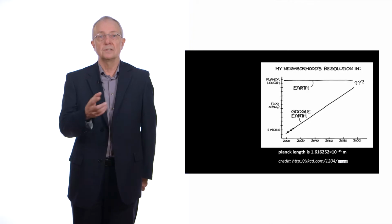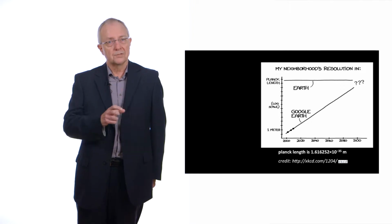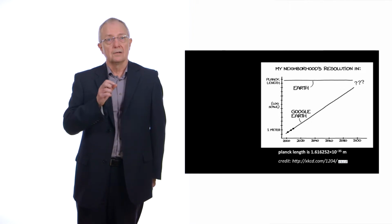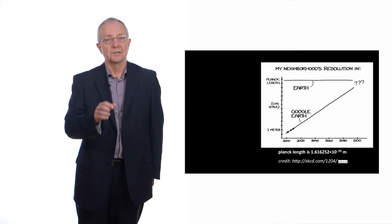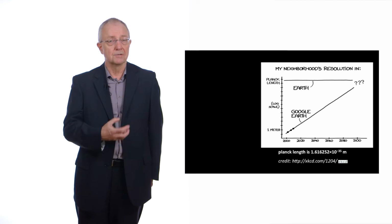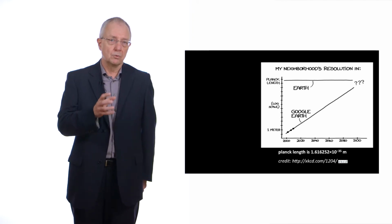The popular online comic XKCD often deals with technical topics. Recently they did a cartoon that showed that, based on the improvements so far, Google Earth will be able to resolve down to the Planck scale by the end of the century. The Planck scale is subatomic. Now, the humor, of course, is in the reductio ad absurdum, but the point is real.